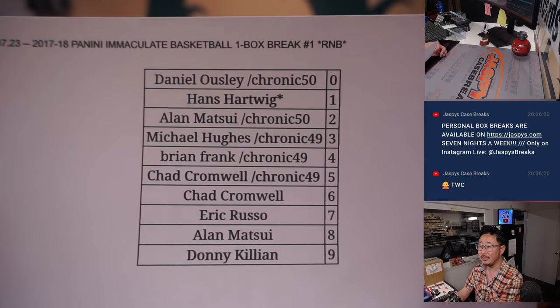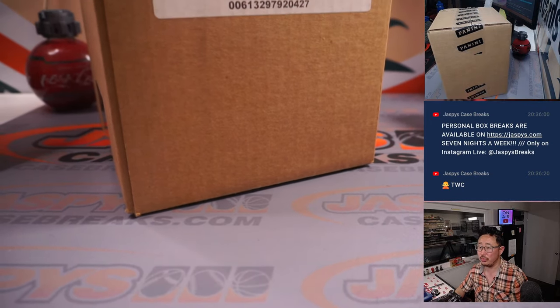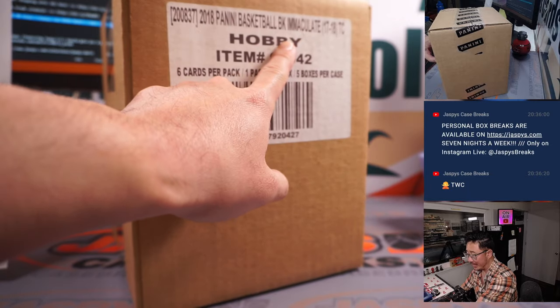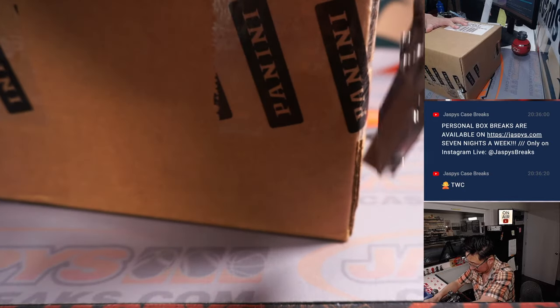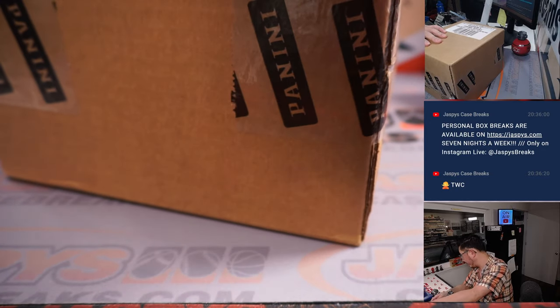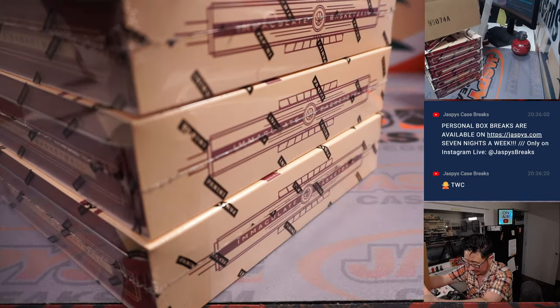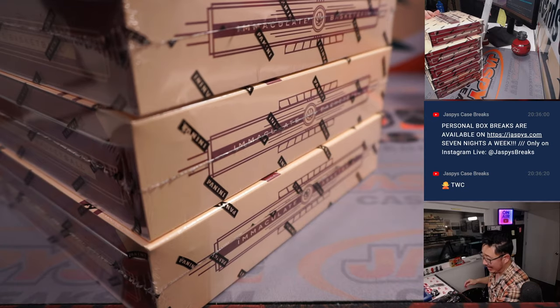True Tuesday. Good luck. And look at this fresh case, so fresh and so clean. There it is, 17-18, Immaculate Basketball. So we'll roll the dice and see which one box break we're going to do. Let's see what's been marinating in this case since 2017. Well, what is in here? What has been marinating in here?